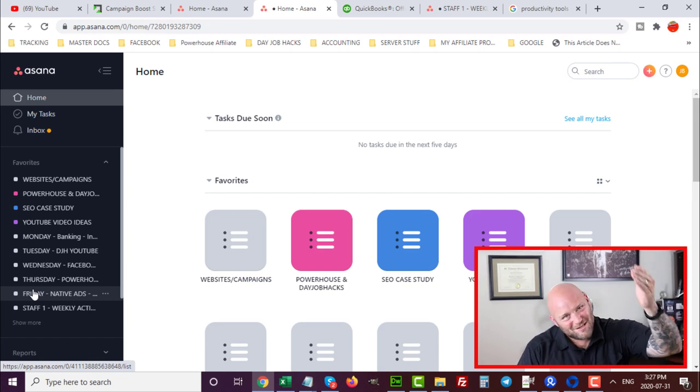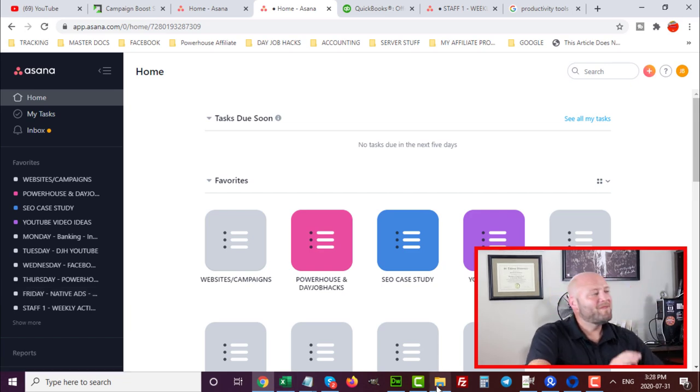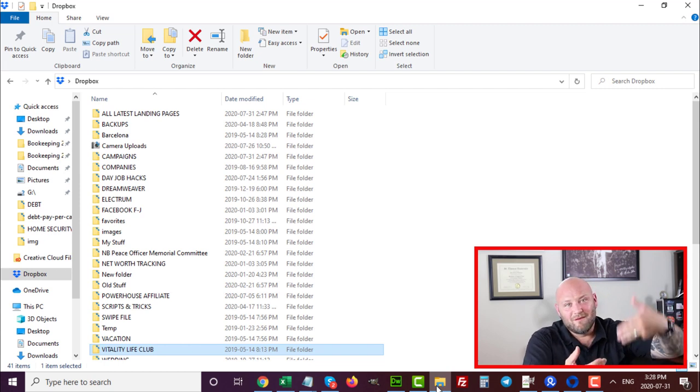Let's go to the second tool now that I use, which is Dropbox.com. Highly recommend you get a tool out there that lets you put all of your files online, off your computer. So you're putting all of your files inside one of these storage sites that allows you to store files, okay? So Dropbox you can get for free as well. Go in there, they'll give you a certain amount of gigabytes that you can actually save files.